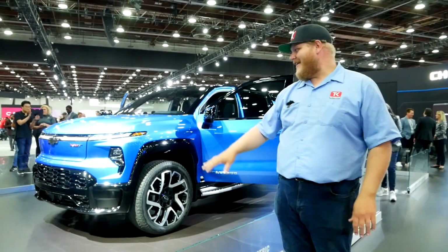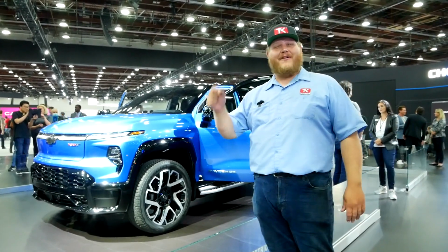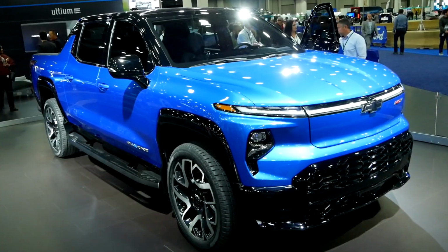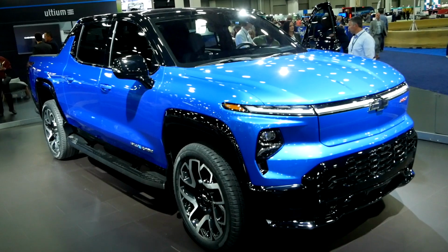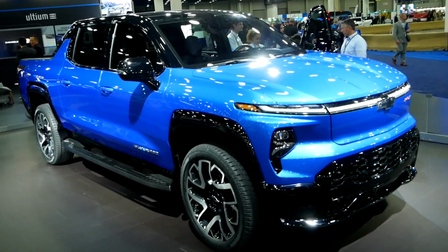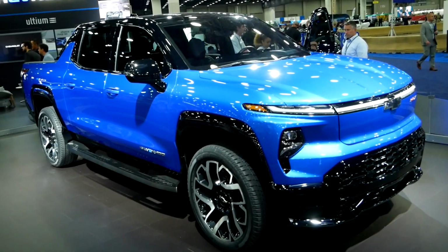Now I'm sure you've already seen this brand new Silverado EV, but finally we got a chance to see it in person, actually put our hands on it, and I'm going to tell you everything about it right now. So the truck you actually see here on the show floor is the Silverado RST EV. Now this truck is not going to hit the streets for about a year, fall of 2023.